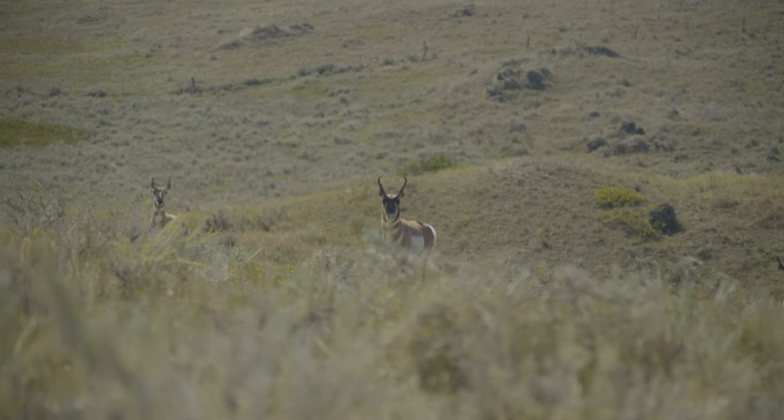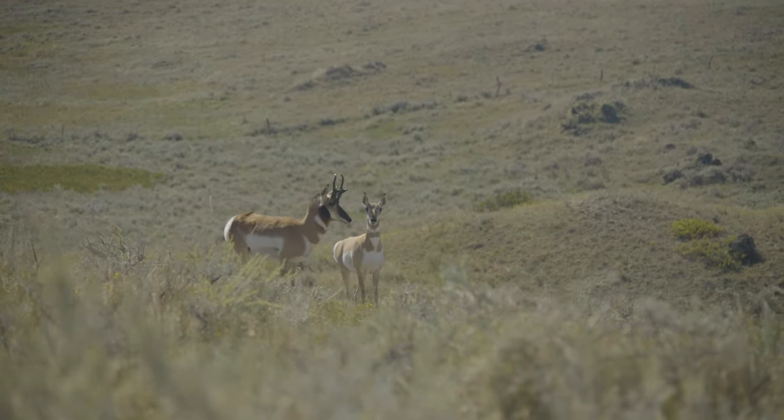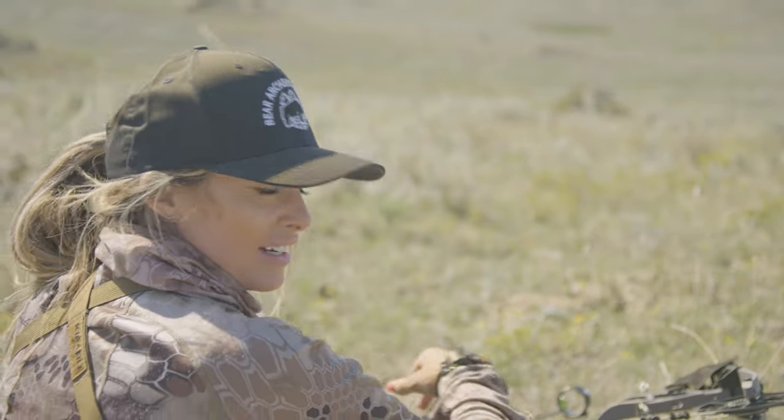The antelope came up super close. I ranged him at 45, totally shaking. And as I tried to draw my bow, they just busted out. So it was a good stalk. It was a good try. Now they're long gone.